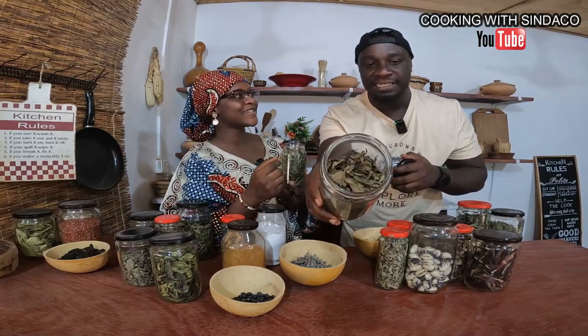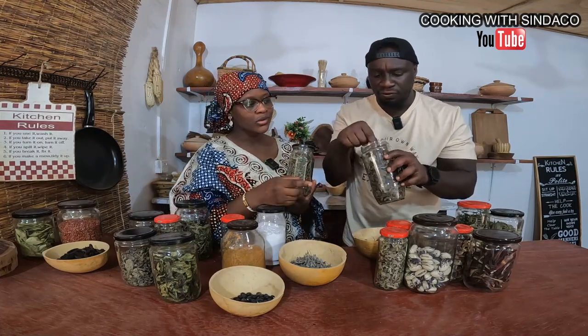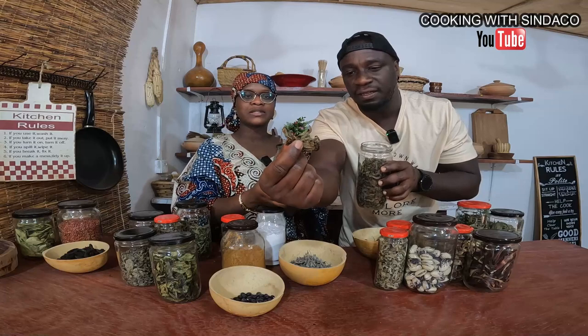This is the scent leaves. What Taiwanese call scent leaves. We call it banduurugo. Banduurugo. And you know you can use it for soups and also for medicinal purposes.